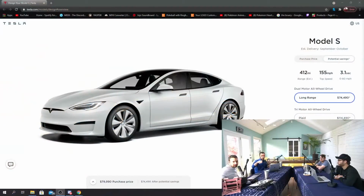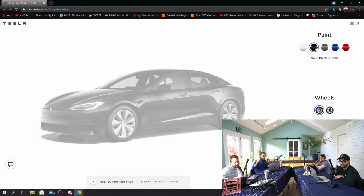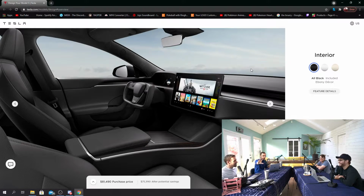What I'm going to ask Nick to do here is go ahead and, for the viewers, scroll through the interior. Scroll down a little bit. There's an interior section. We're going to scroll through. Keep going until you hit interior. All black. Stop, we're here. So now you're looking at the interior.